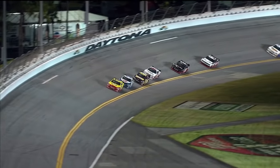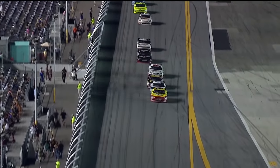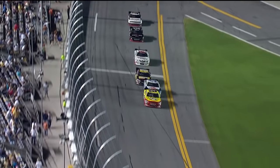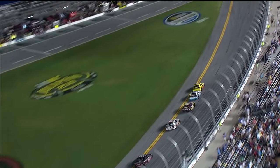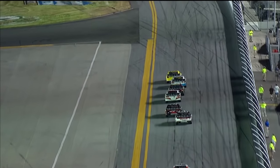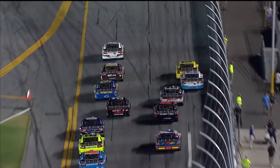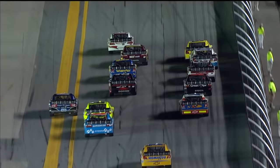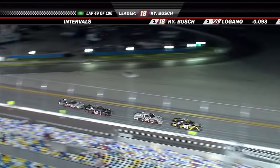Well, that's smart. It looked like that's what he was doing. Yeah, the problem is they just don't have quite enough rear downforce to be bump drafting. It'll cause a big problem here before long. Yep. It'll cause a huge wreck. Is that okay, boys? I've had enough. They're earning their money tonight.